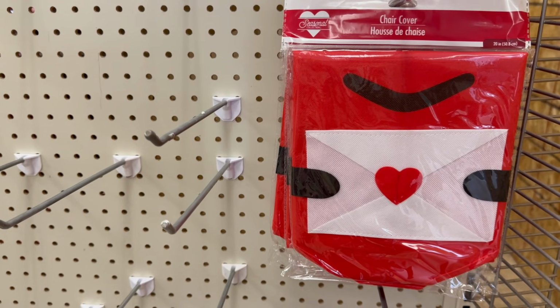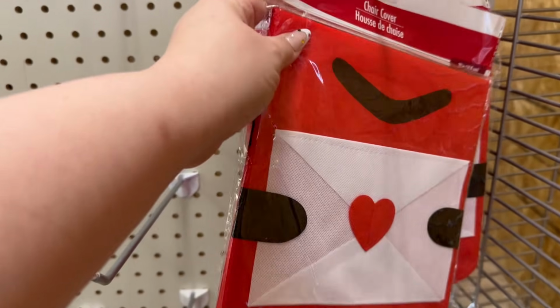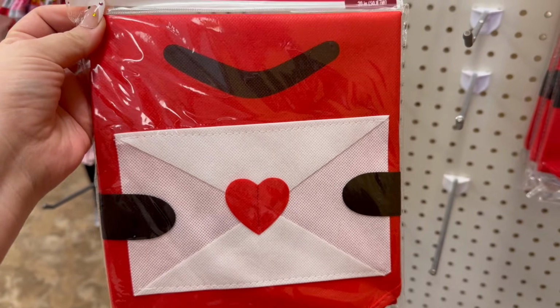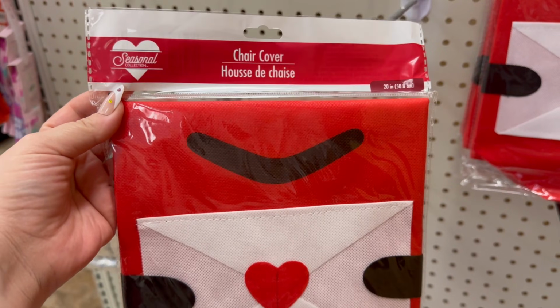Covers for Valentine's Day, and they are measuring out 20 inches. Looks like it has a happy face. It's probably shaped as a heart with that envelope for $1.50.